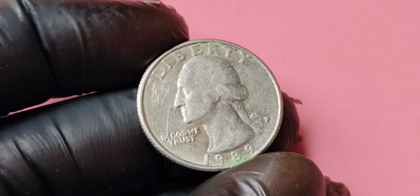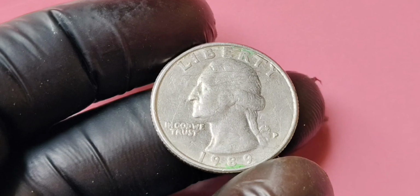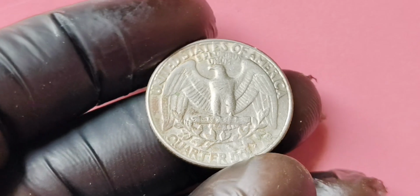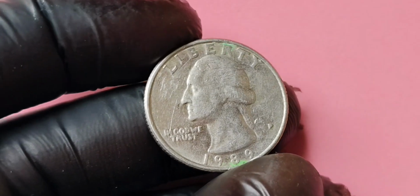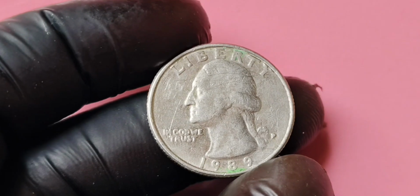To determine the value of your 1989 quarter, it's essential to get it professionally graded. Experts use a grading scale to assess the coin's condition, rarity, and any mint errors. Higher grade coins with rare errors fetch the highest prices. The market for rare coins is dynamic, and values can fluctuate based on demand and the discovery of new specimens.